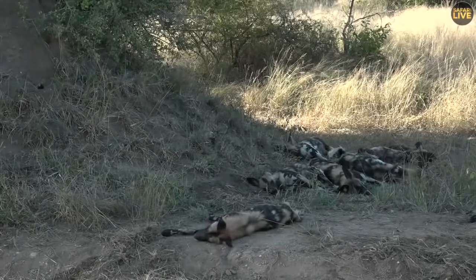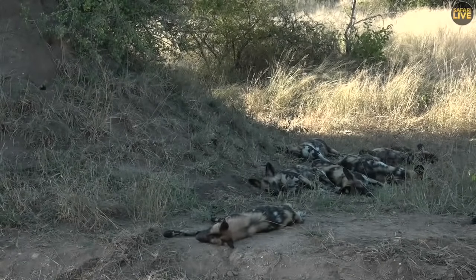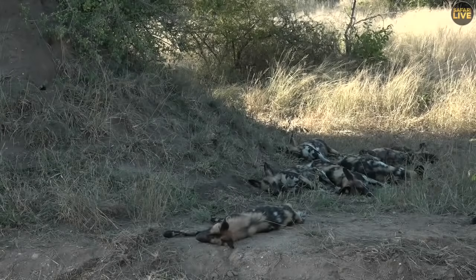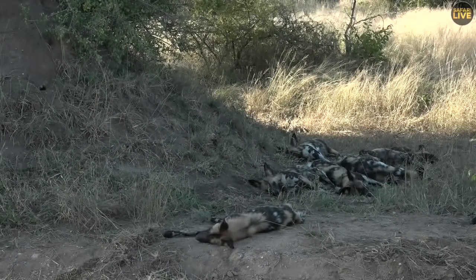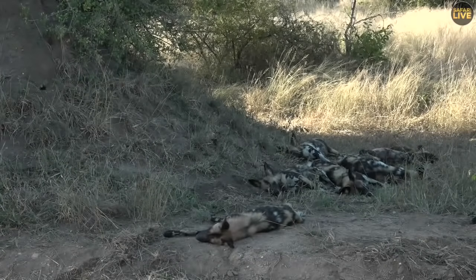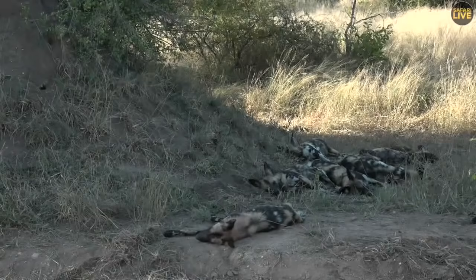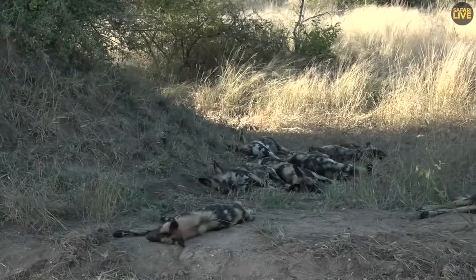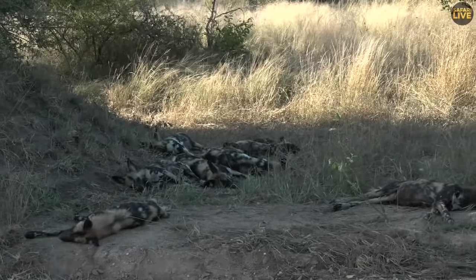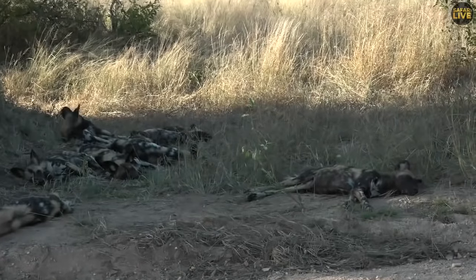So we don't know if these ones have chosen a den site yet. I couldn't tell you which one the alpha female is. I'm not sure if she is pregnant yet, but we would expect, bearing in mind they tend to give us a litter of puppies about once a year. So hopefully in a few months, if we're really lucky, cross fingers, maybe they do den somewhere close to here and we can have some regular sightings of them for a prolonged period of time, which would be incredible.